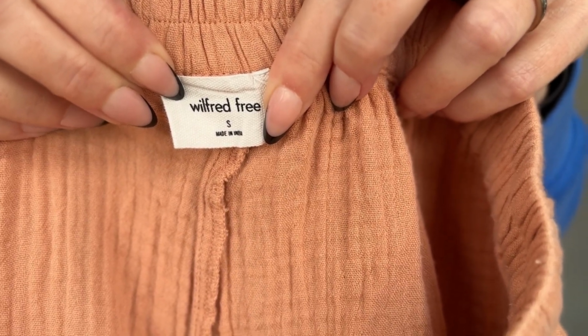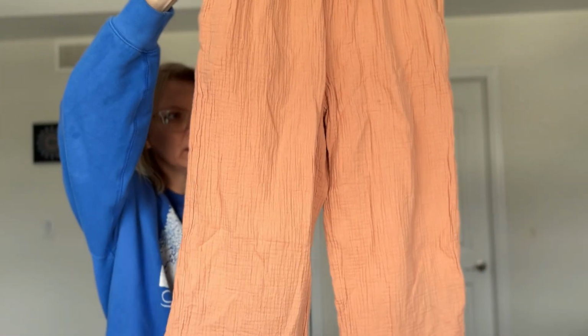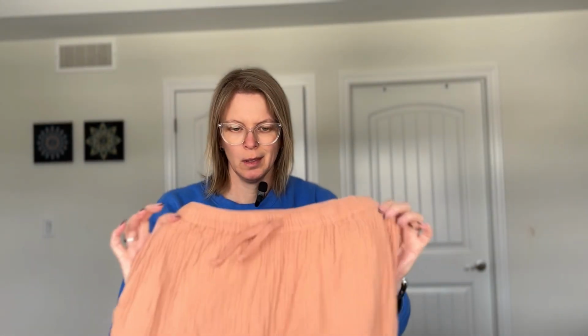It's a size small. I might even try them on myself. And it does have pockets too, with the drawstring. So I feel like this would be a pretty good sell for spring and summer. I'll probably just go for $25 maybe for them. I have not looked up comps for that yet, though.